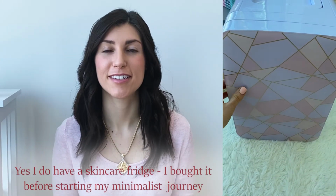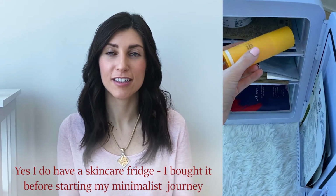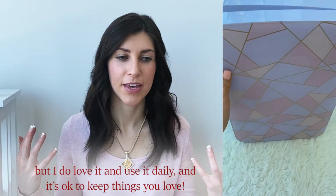And what I like to do is I like to keep it in the fridge, because then it's fresher for longer and it slows down the oxidation of the active ingredient. The other thing you can do to prevent things from degrading more quickly is actually don't keep them in the bathroom. That way it's not as humid and bacteria won't grow as easily.